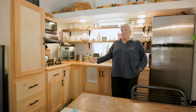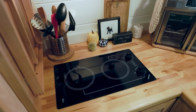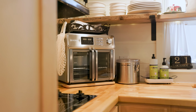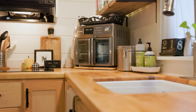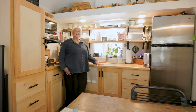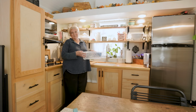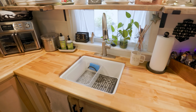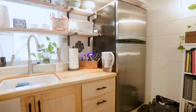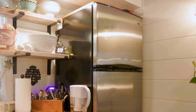I'm not a gourmet chef, so I didn't need anything special as far as appliances. So I have a cooktop, a microwave, and then this little magical piece here that's an air fryer, an oven, and a toaster. It does a number of things, but mainly I just use it as an oven. My sink, it's not a large sink. It's not tiny, but it's not large. So I got this little divider from Dollar Tree to just set in there to separate things out, which is really handy. And the refrigerator, it's a 10 cubic foot refrigerator. So it's not tiny, but it's not huge, but it works out great for what I need.